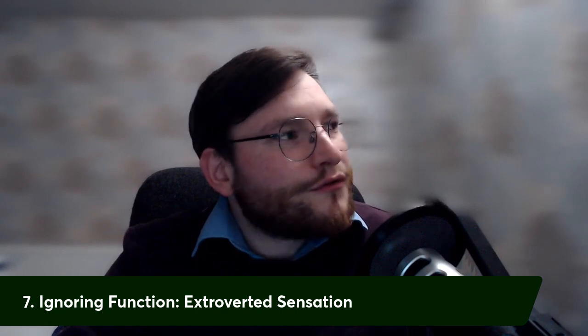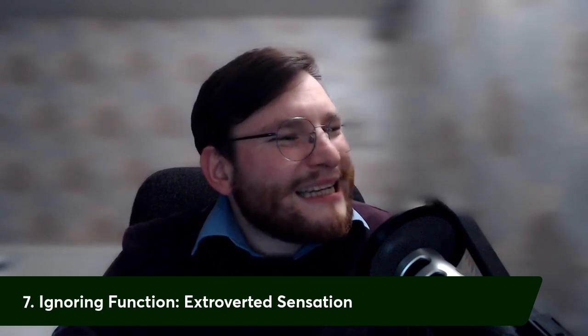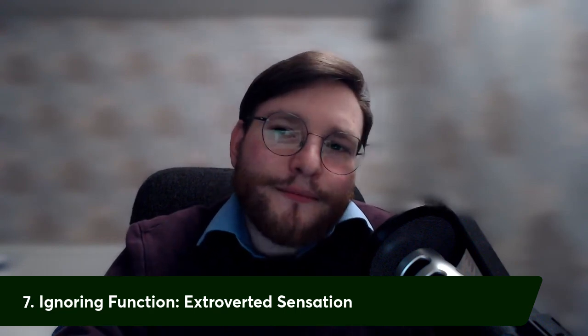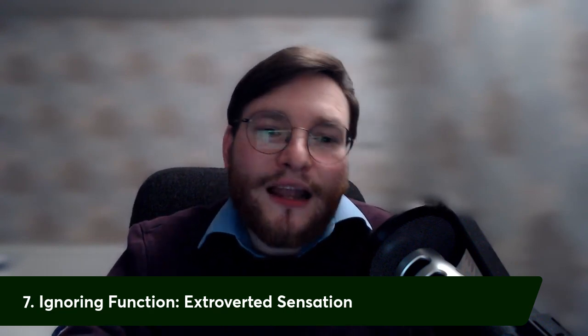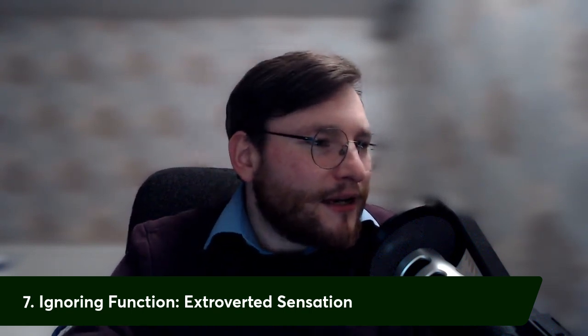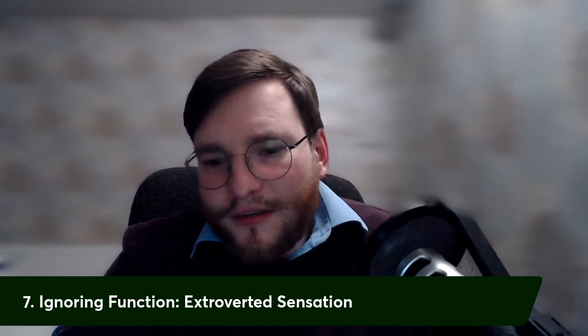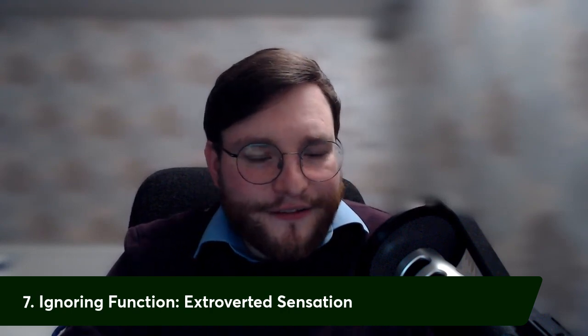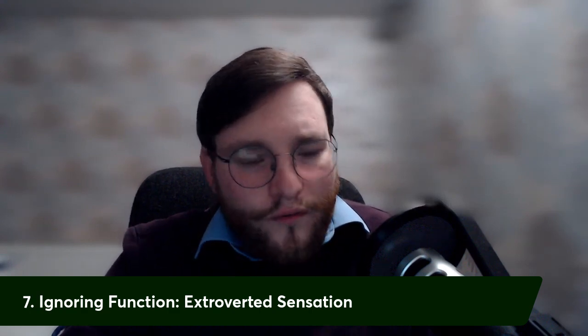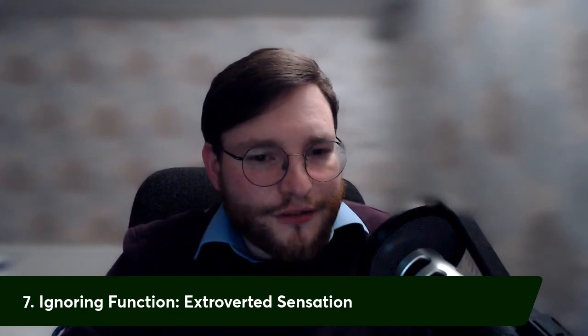This is this sort of more political way of thinking. Who can I trust? How can I actually build allies to protect me and my independence from others? And how can I be aware of bad character? Those sorts of things, SC and FI together. So when it comes to an ISFP, what they ignore very much is the extroverted sensation.